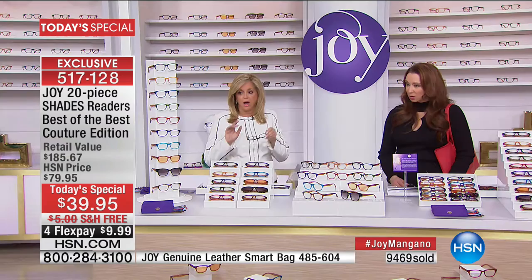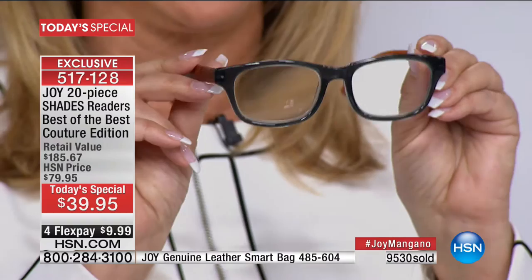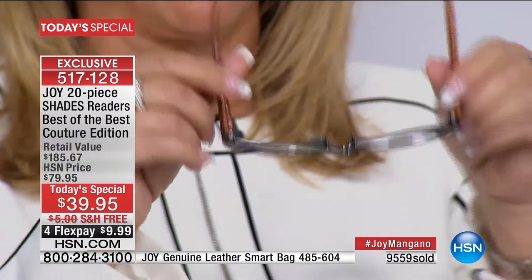But I want to quickly go through again. This Wayfarer style is so beautiful. We have this trend that is just on fire with that look and feel of the wood grain. It just makes it look so high end. This is elegant. And you can see this onyx is a translucent black, right? And they're spring hinges, so they feel comfortable. They slide on your face. They don't pinch your nose.